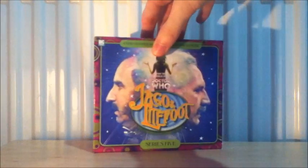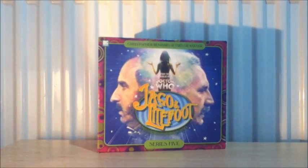Next Big Finish item, this was my most wanted Big Finish item. I've been dying for it for so long. Big Finish did a sale on the Jago and Lightfoot series, and I finally picked up Jago and Lightfoot series 5. When this came from the post, I immediately listened to it. I did lay off the download, but when this arrived, I listened to it straight away. And of course, like all Jago and Lightfoot releases, it delivered.